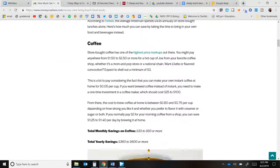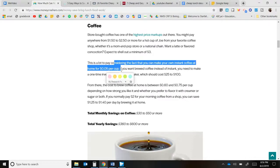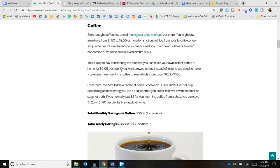Here are a few main things where you could see how much less it'll cost if you bring it from home. Coffee: you might spend $1.50 to $2.50 per cup, and some could be even more if you want flavored lattes and whatnot. You can make your own instant coffee at home for 5 cents a cup. If you want slightly fancier coffees, and I'll show you in part 2 of this video how to grind your own beans, you're still looking at maybe 10 to 15 cents a cup.